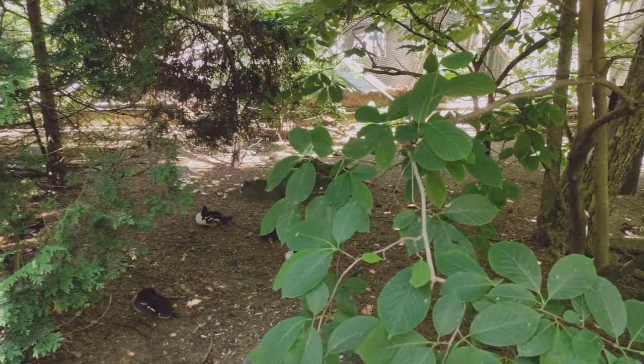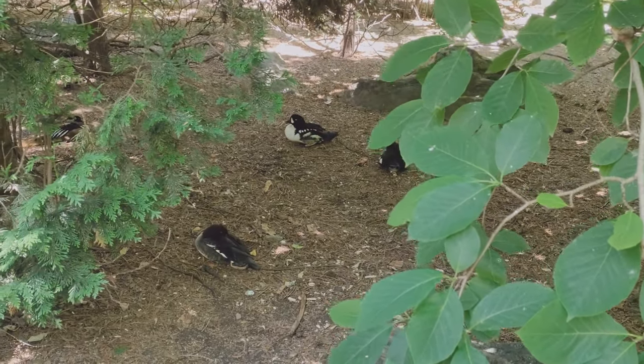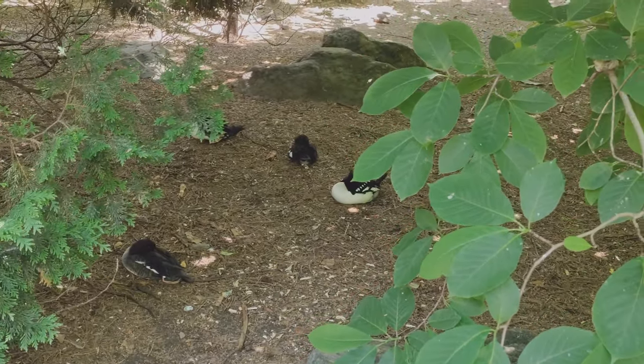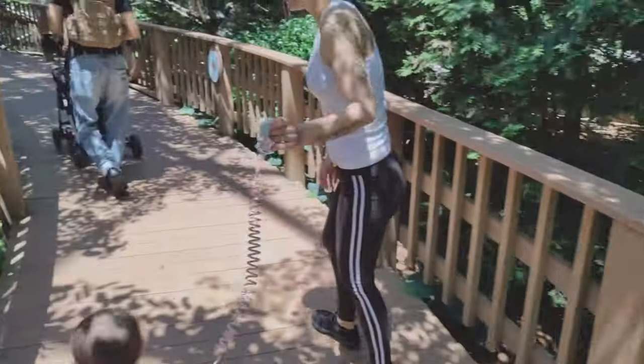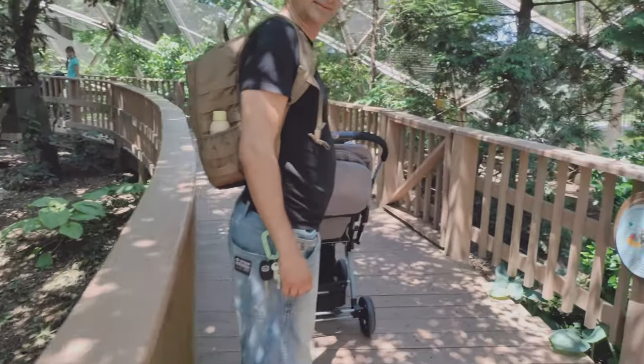Good. Okay, Melo, this way. Let's go see more duckies. Oh, like these ducks. Come on, Melo. Let's go see more birdies. Melo, watch out. Sorry. It's okay. No worries. Thank you.